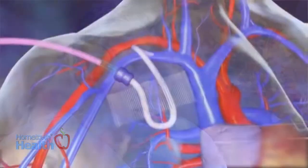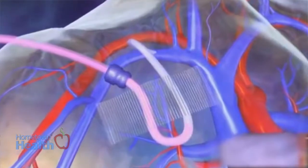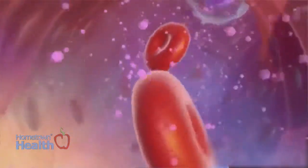And we have intra-arterial therapy that we can perform for that. Basically we get access into the arteries, and we go into these arteries that are actually supplying the tumors in the body. And we can give them either chemotherapy or radiation therapy.